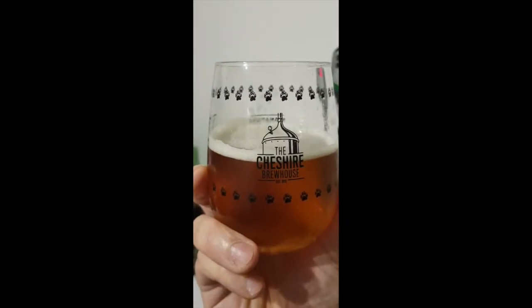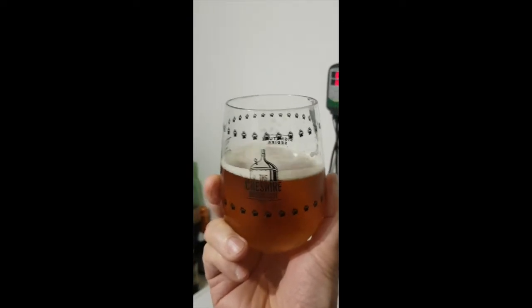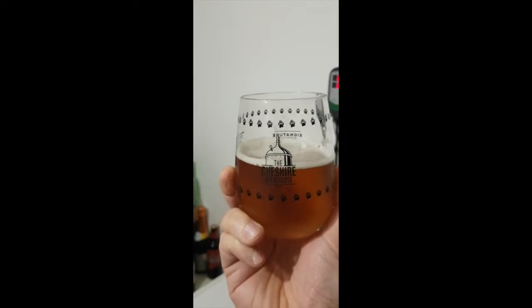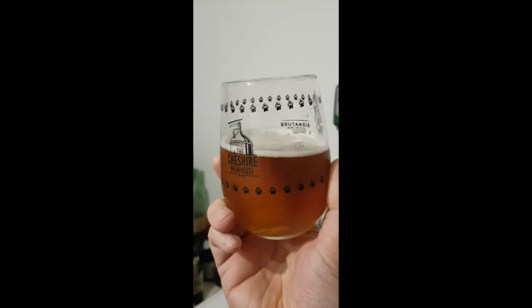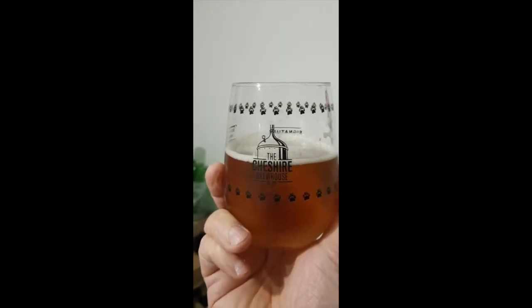And it's been in the keg, what, 2 weeks now? Once that ages out a little bit, the bitterness will die down and the malts will come through more. There's quite a lot of residual sweetness you get with Chevalier malts, which this certainly has. It's certainly got some flavours coming through.